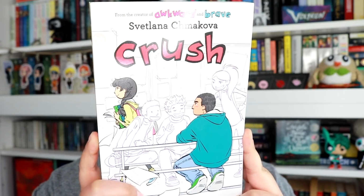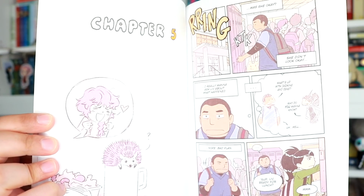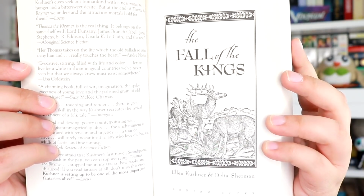A graphic novel or comic. Again, so many to choose from, but for this I'm gonna go with my latest acquisition, Crush by Svetlana Chmakova. And finally, a book written by 2 or more authors. I was convinced that I did not have one of these, but then I found The Fall of the Kings by Ellen Kushner and Delia Sherman, which is the 3rd in the Riverside series. So long story short, do I have that book? Yes I do.